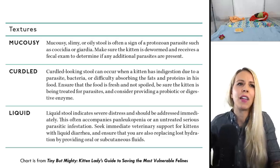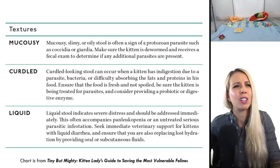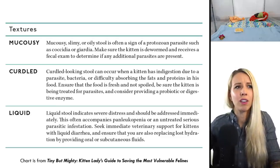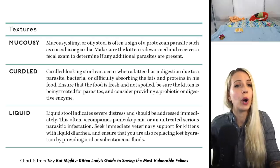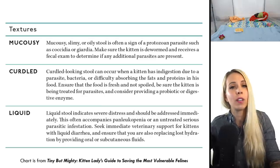Curdled poop, again, a lot of the time this is going to be nutritional in nature. Make sure that their food's not expired. Make sure that they are being supported properly with a good diet. Go to a vet if you're concerned. Liquid stool is a big no-no. That's not something that you're going to figure out next week. That's something you're going to figure out today.